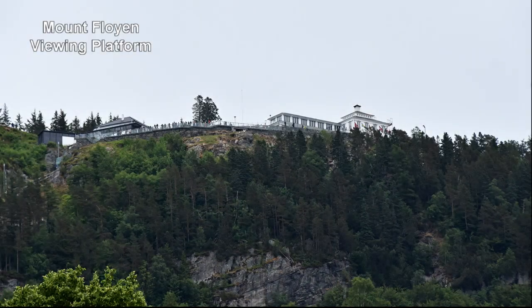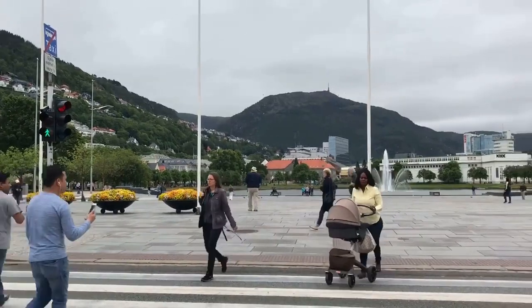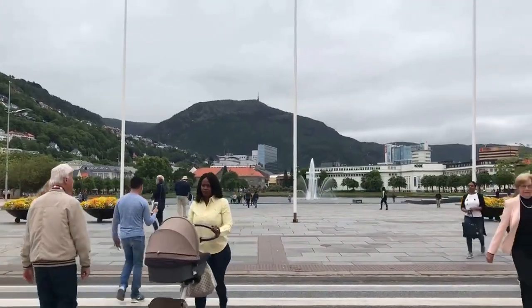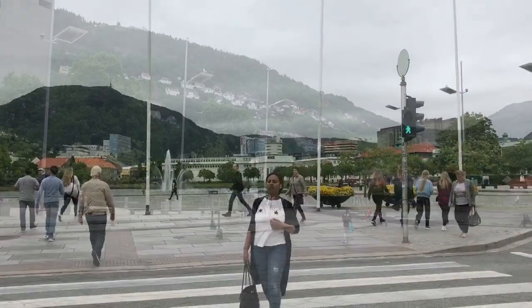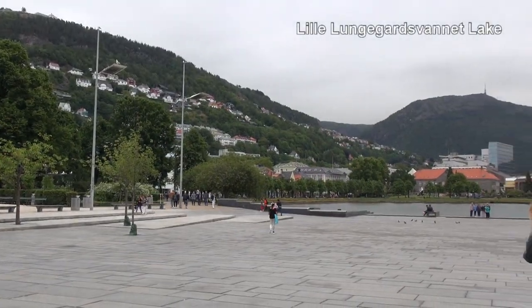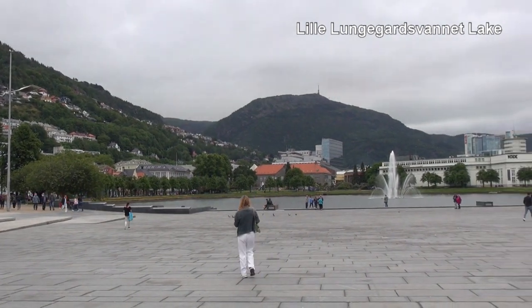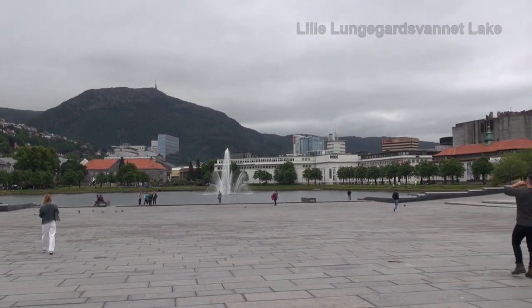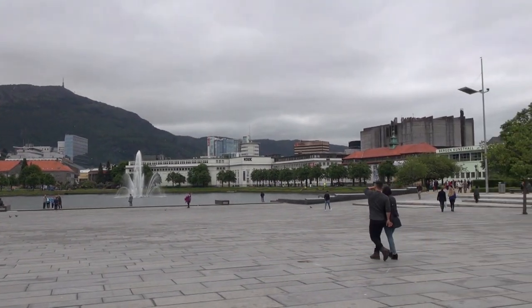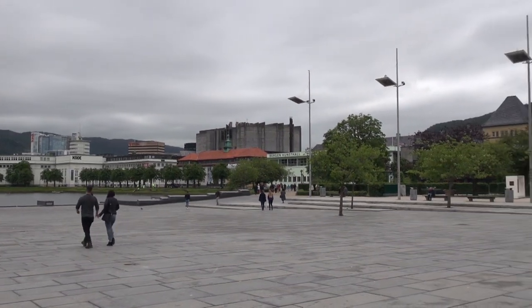Mount Floyen and the viewing platform that affords great views of the city park. Panoramic view of the pretty little Lungegardsvannet lake in the city park. The octagonal lake is a natural lake that was historically connected to a nearby bay via a short strait. But the strait was filled in 1926.